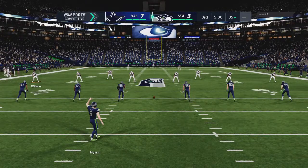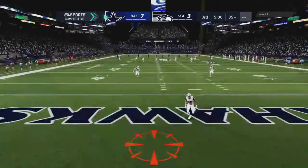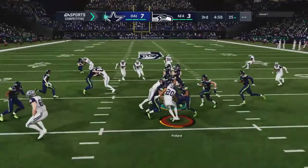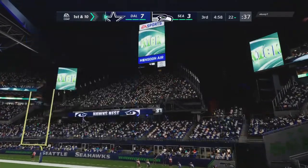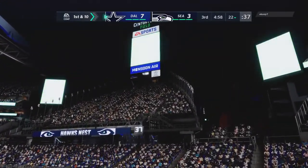To kick off for Seattle. The Cowboys will get the football first here, and they have the lead as well as we are underway in quarter 3. Fielded near the back of the end zone. And he'll get it up past the 20 to about the 22. The Cowboys take over 1st and 10 at their own 22-yard line.